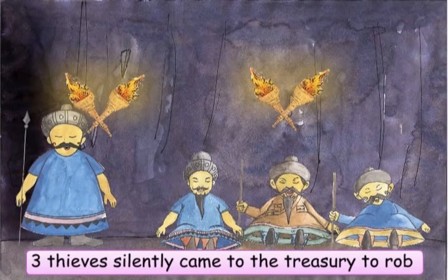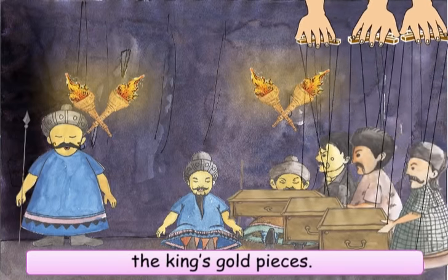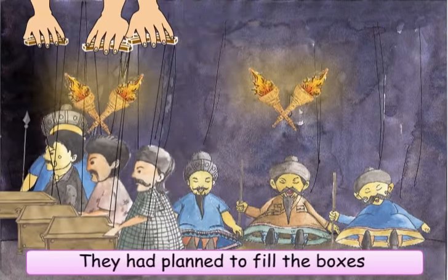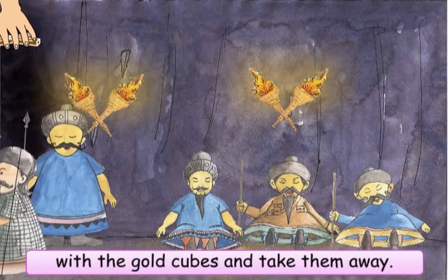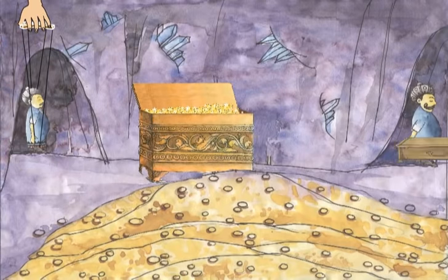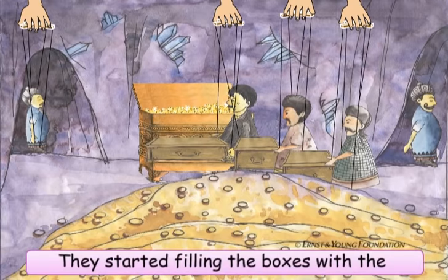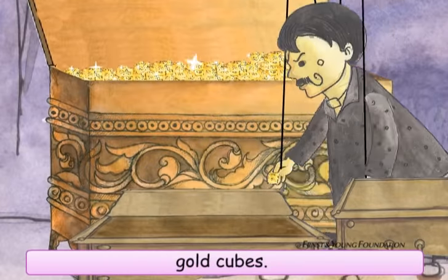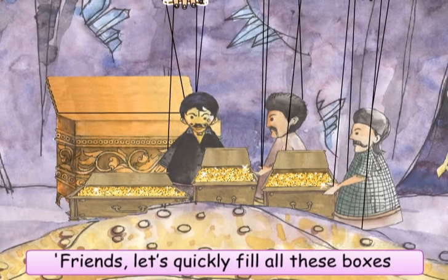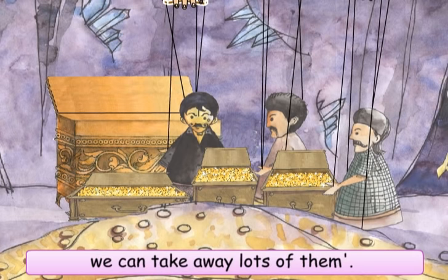One night, 3 thieves silently came to the treasury to rob the king's gold pieces. They had 3 boxes of different sizes with them. They had planned to fill the boxes with the gold cubes and take them away. They started filling the boxes with the gold cubes. One of the thieves then said, Friends, let's quickly fill all these boxes with these golden cubes so that we can take away lots of them.